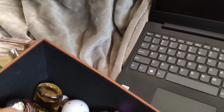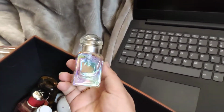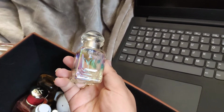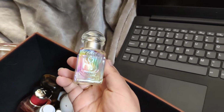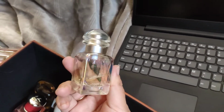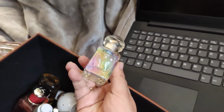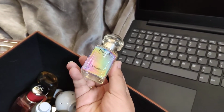There's like, here. This is Caleche Eau Delicate, 1 ounce. Hermes really doesn't like to do this 1 ounce size anymore. But you can see that this is a little bit iridescent, very pretty bottle.